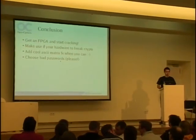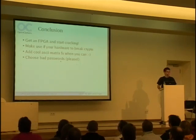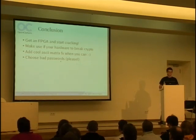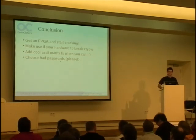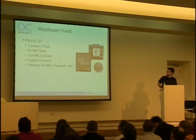And some conclusions here: get an FPGA and start cracking. Download some of my code, try running it, make your own code, whatever. Add cool matrix ASCII effects when you can, because you aren't trying to squeeze that extra assembly code out of your optimizations. You can waste tons of CPU cycles doing cool stuff instead of cracking passwords now. And choose bad passwords, please. That's always a good thing to do.